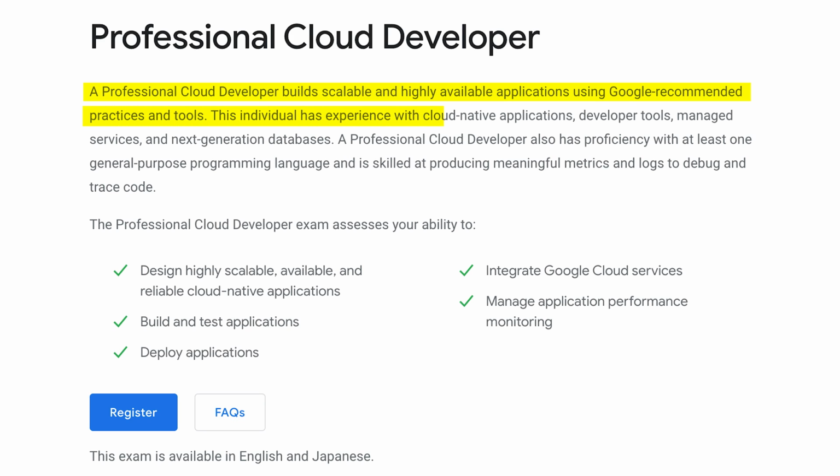This individual has experience with cloud-native applications, developer tools, managed services, and next-generation databases. A professional cloud developer also has proficiency with at least one general-purpose programming language and is skilled at producing meaningful metrics and logs to debug and trace code. All right, there's a lot to unpack there, but I think the simplest high-level summary is that a PCD makes stuff, builds the actual systems that people use.